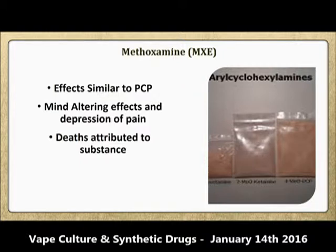So they have MXE, which also mimics PCP, and it is mind-altering and a depressant of pain. So it's supposed to be a painkiller. It also has a horse tranquilizer chemical in it. We give this to horses to put them down, and people are ingesting this into their system. So you can see why it's killing.